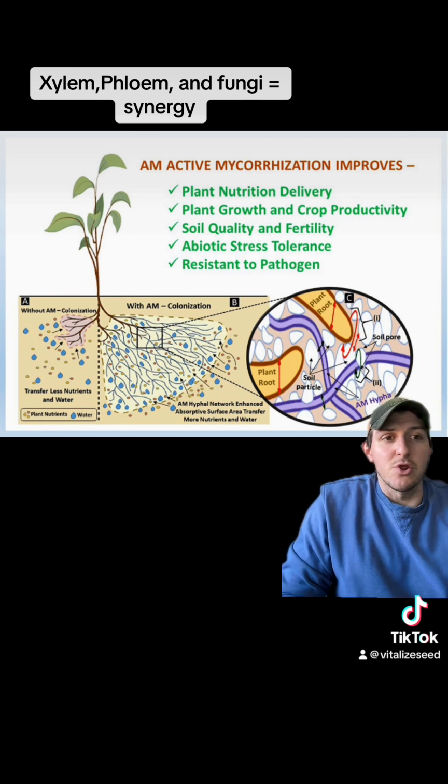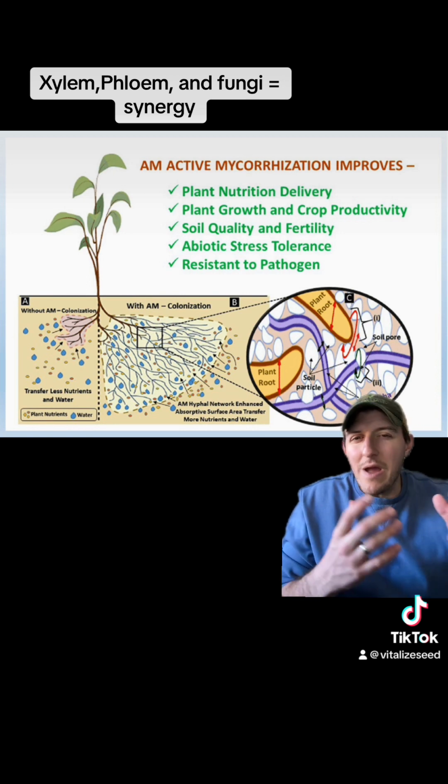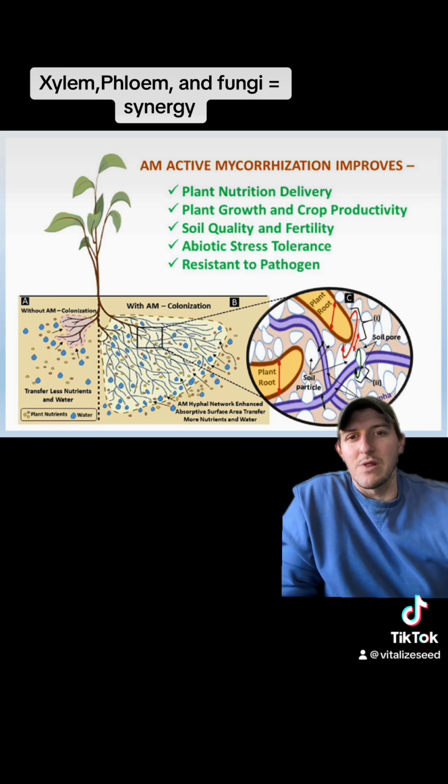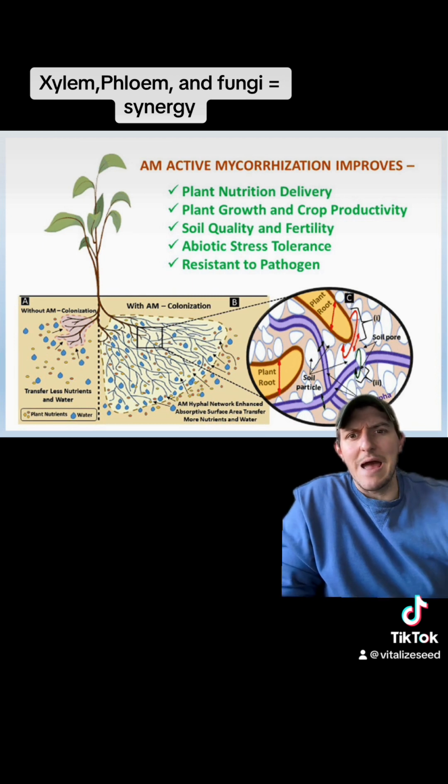There's still a lot to be learned about the total interaction of the phloem into the mycorrhizal network and back, but we do have quite a decent understanding through a lot of the literature out there that talks about how root exudation is feeding mycorrhizal fungi, and there's an exchange occurring, and how that's happening in order to drive the reduction of needs for inputs.